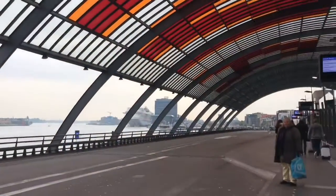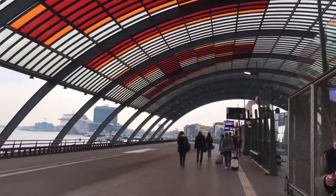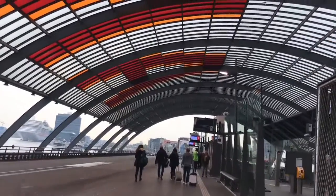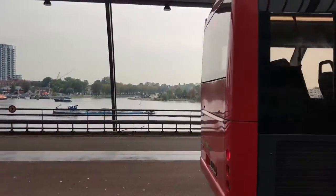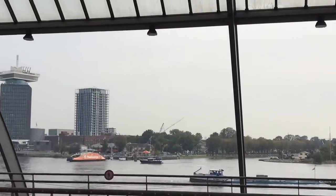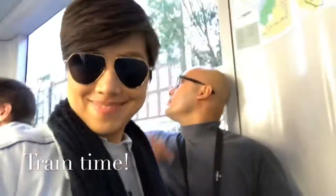Hello guys! Now at Amsterdam Central, surviving on GPS, Google Maps, and my card. Trying to figure out where to tap stuff. Because that's the one that's kind of crucial. But yeah. Pilik mata ko mag-shave. Saan pala ako pili? Tram.